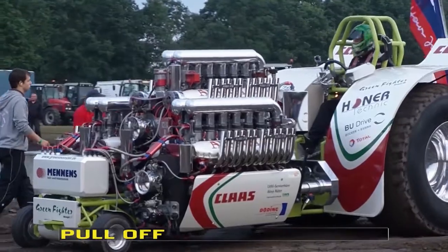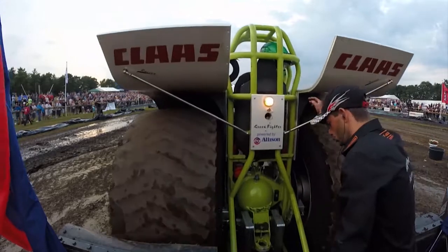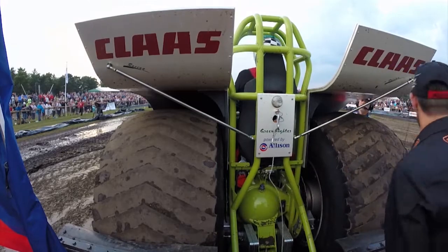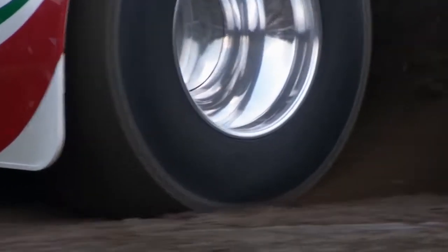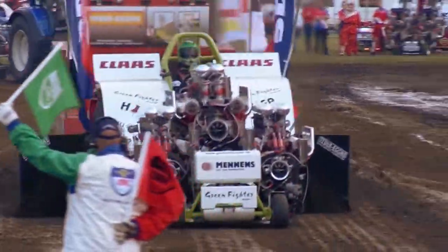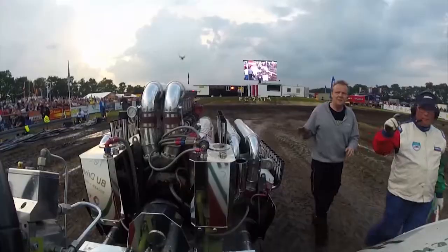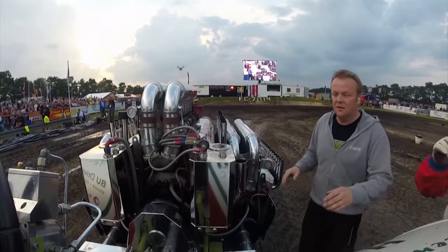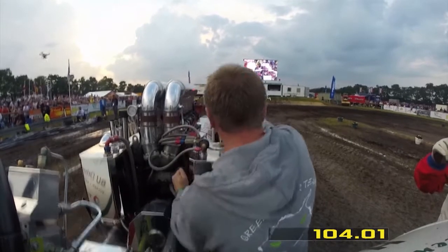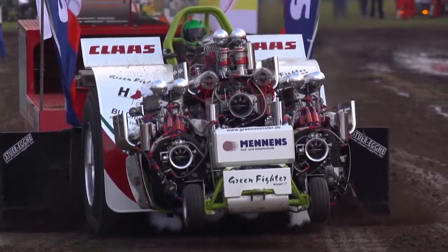Okay, pull-off time. First man to the line, and this is Green Fighter. Let's see if Enrico can get these 3 Allisons tuned up and get the power to the track. And he'll be looking to set the distance for them all to beat. Nice run there, dragging him down now just over 100 metres. And the final distance there of 104 metres and 1 centimetre. And that's what they'll be aiming at now. 4 more to run in this pull-off.